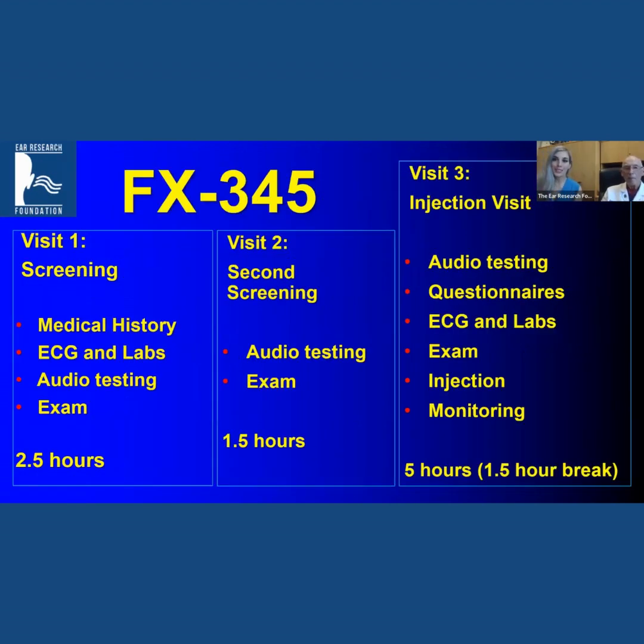So to go into those 8 visits specifically, the first visit is a screening visit. We look at your medical history. We do an ECG and labs, such as blood work. You do an audio testing and an exam. That's about 2.5 hours. Visit 2 is a second screening with an audio testing and exam, 1.5 hours.